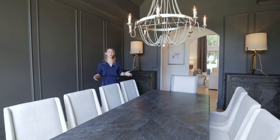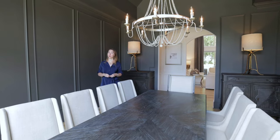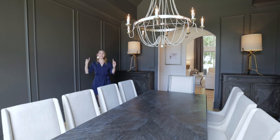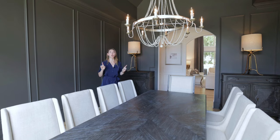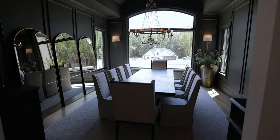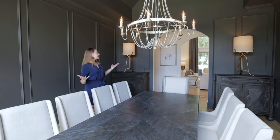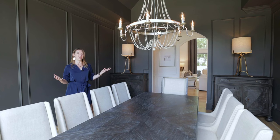Now, continuing on from what we saw in that main foyer, check this out. We still have that woodwork, but what they did in this room is a stunner. From floor to ceiling, they literally have painted all of the walls black. Now, you might think, that's a bold choice, and it was. But is it wrong? I don't think so.